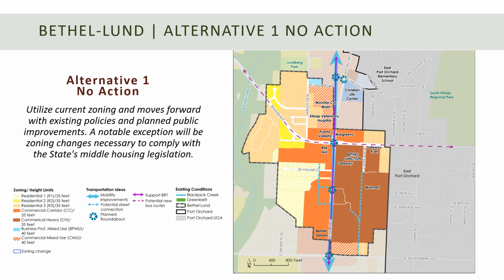And a look at the legend in the bottom left is important. We show the zones there, and since height limits are very important to look at the different zones, we illustrate that. So you can see on the map there, you've got the various residential zones. The biggest zone is commercial heavy, which has a height limit up to 35, and that covers Walmart and Safeway. And in the orange there, you can see it's zone CC for commercial corridor.